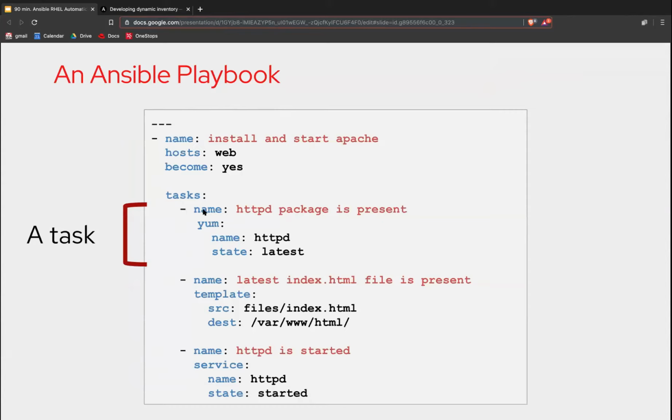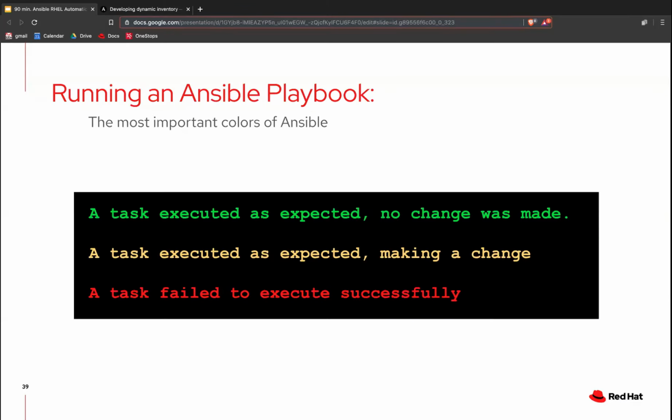The name is nice because you actually see it from Ansible Tower as well, and you'll see it in the output that you're gonna run to know what Ansible's doing as it progresses through. Modules we explained. For this one, yum is a module. For this one, template is the module. That ansible-doc -l listed all the modules that you have access to, and you would implement them the same way.